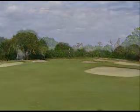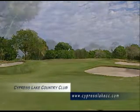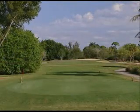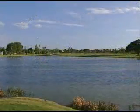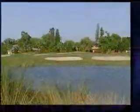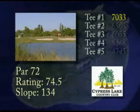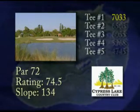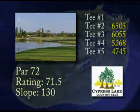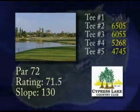Originally designed by noted golf course architect Dick Wilson back in 1959 and redesigned by Ron Garl in 2001, Cypress Lake offers 5 different sets of tees. Playing it from the number 1 tees, this layout will challenge even the better tour players, as the course stretches out to 7,033 yards and features a course rating of 74.5 and a slope of 134. Moving up to the number 2 tees, Cypress Lake plays to just over 6,500 yards and offers a course rating of 71.5 and a slope of 130.